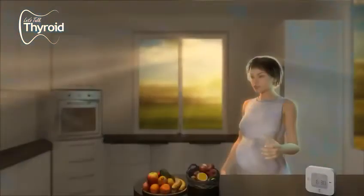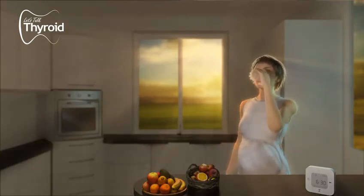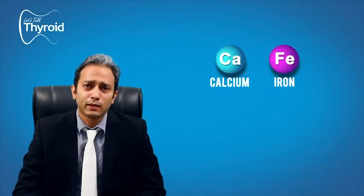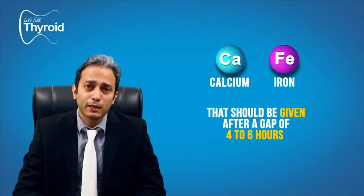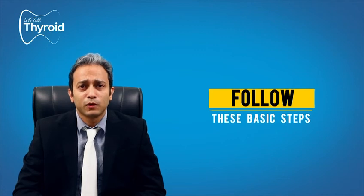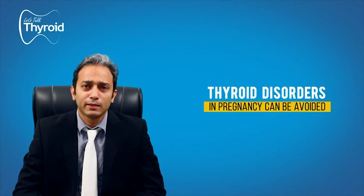A very important step is that the lady needs to take the thyroxine early in the morning on an empty stomach, ideally avoiding any sort of food, tea or breakfast for at least 30 minutes to 1 hour. If somebody is taking calcium or iron supplements during the second half of pregnancy, then those should be given after a gap of at least 4 to 6 hours. These are again very simple steps. If we are able to follow these basic steps, most of the pregnancy-related complications that can occur due to thyroid disorders in pregnancy can be avoided.